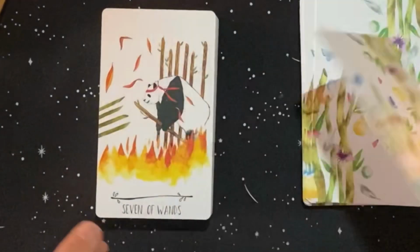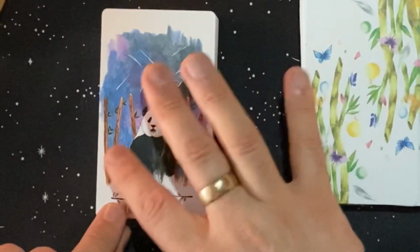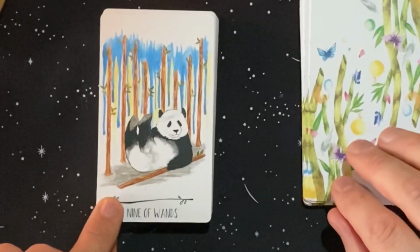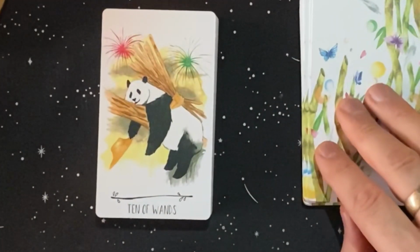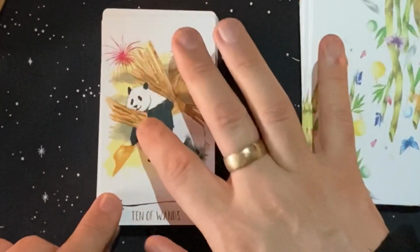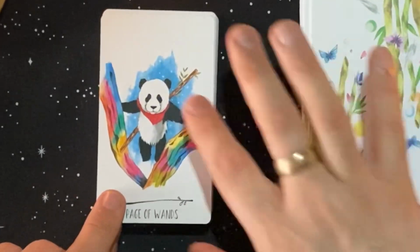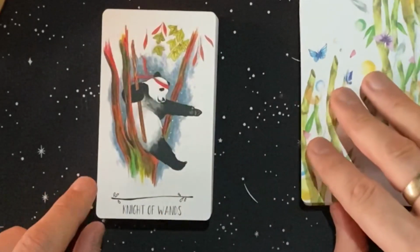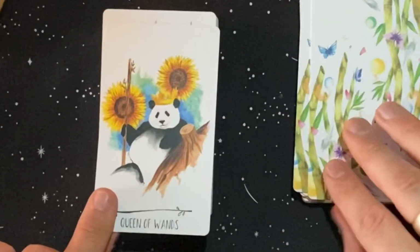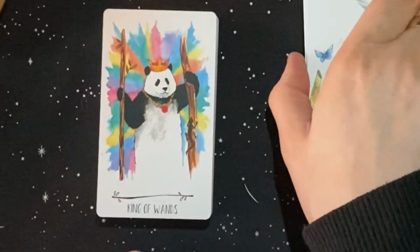It's beautiful. Wow. So even though they're not up in the air, we still get this motion here, look, in the sky. Beautiful bursts of colour. Even though he's carrying this heavy burden, he seems pretty okay. Look at these fireworks in the background. The page, he's very young, little panda cub. The knight seems almost Kung Fu Panda. The queen with beautiful sunflowers. And the king. Look at the colour behind him.